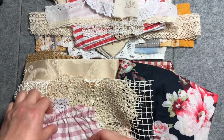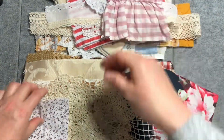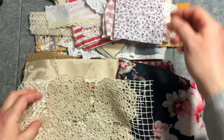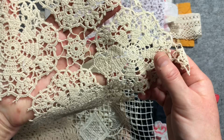Lovely. Sweet little bit of maybe a sleeve or a frill around the bottom of something. Lovely piece with a little bit of a brown pattern on it. Again, it could be great to incorporate into my burgundy bonheur, which will have burgundy and brown and gold and creams. Another lovely one.